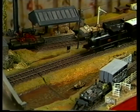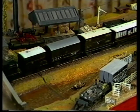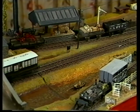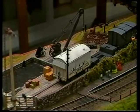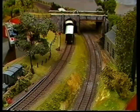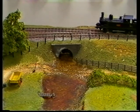On the opposite side, you have a small siding which handles the coal traffic and also the goods traffic. As we go under the bridge, the stream moves into the small canal basin, and a siding off onto the left there carries some fish, coal, any sort of traffic that side. We then pass through under the next bridge and into the final little halt at the other end.